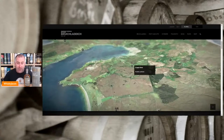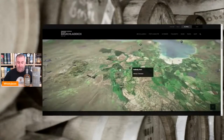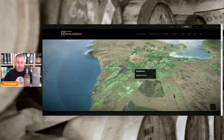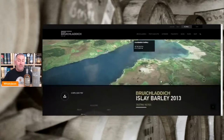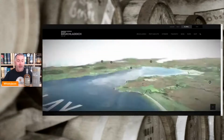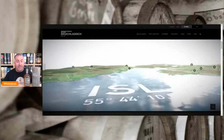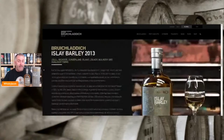Then we go over to the Cruach farm, just right underneath Bowmore, Hunter Jackson. And then we go over to the Mulindry farm from Alistair Torrance. And last but not least, we have the Dunlossit farm from Raymond Fletcher. So it starts all over again. You can go a little bit up and down, and left and right. I'm not a big fan of this one, but that's all right. All right, so we'll go back to that.